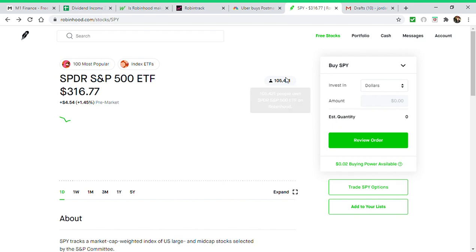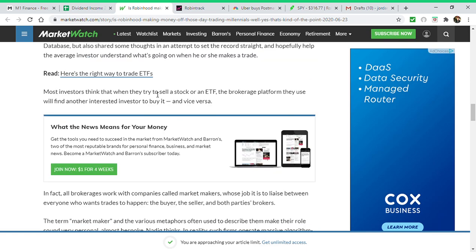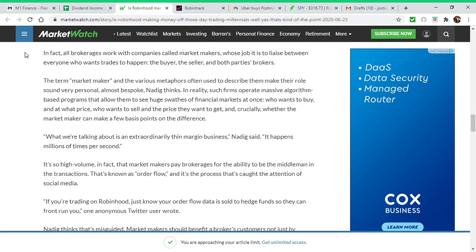The chatter about how Robinhood and other brokerages make money reveals a deep misunderstanding about how trading actually happens. Most investors think that when they try to sell a stock or an ETF, the brokerage platform they use will find another interested investor to buy it, and vice versa. In fact, all brokerages work with companies called market makers. I wanted to point that out. Just like I said, all brokerages work with companies called market makers.